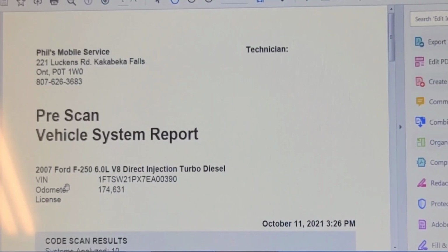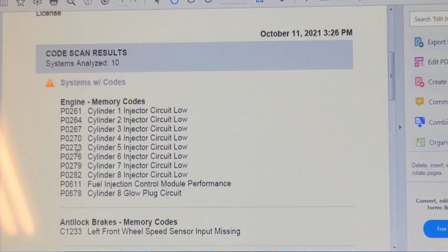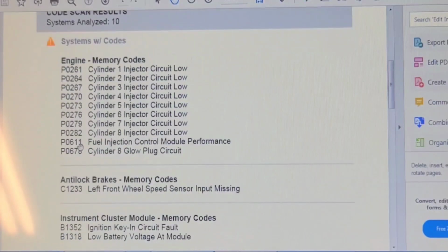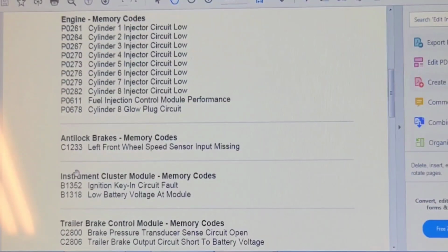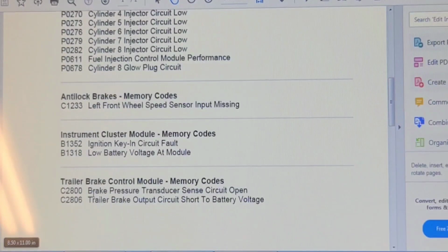So I noticed the ABS light is on and the TBC message on the dash. So other than the engine control codes, there's a problem with the left front wheel speed sensor, signal missing. Instrument cluster has ignition key in circuit fault. I noticed the key is not dinging, or the chime is not dinging. Low battery voltage at the module could be from just that, a low battery.